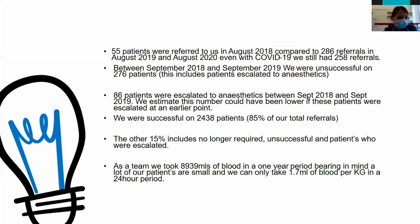We looked at August as a month, particularly. In August 2018, where there were only 2 of us in the team, only 55 patients were referred to us, whereas last August in 2019, there were 286. And even with COVID-19, we had 258 patients referred this August. So that is still quite a lot.